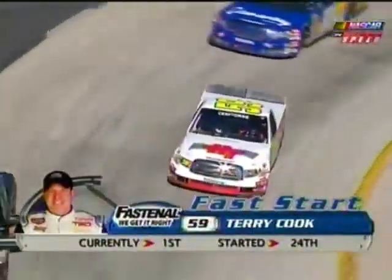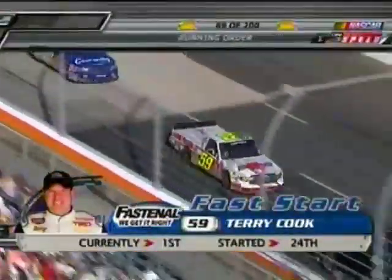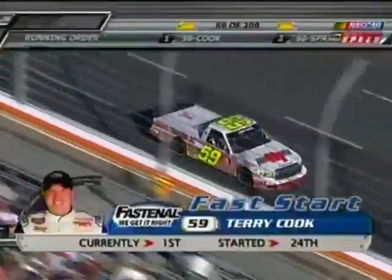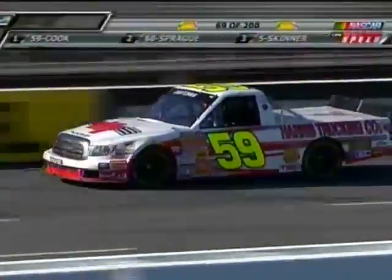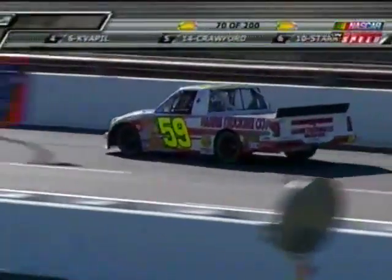He started 24th, stayed on the racetrack when everybody else pitted. I like the fact that they had a plan. Danny Rollins, his crew chief, and Terry Cook had a plan. We're not going to stop. We're going to stay out. It hurt him a little bit qualifying back as far as it did, but once everybody came to pit road, he stayed out. Didn't matter anymore.